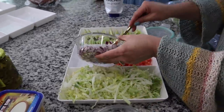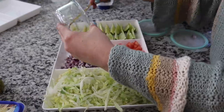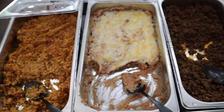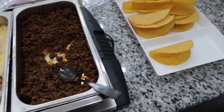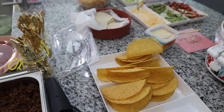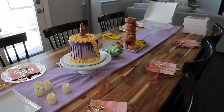But here's the clip of all of the food. We had lettuce, onions, tomato, limes, sour cream, cheese, like I said, guacamole, pico. I got this little buffet style looking thing on Amazon for I think like 50-60 bucks. I'll link it down below, but it kept all of the food warm. I definitely recommend it for parties. You can use it for so many different kinds of foods.